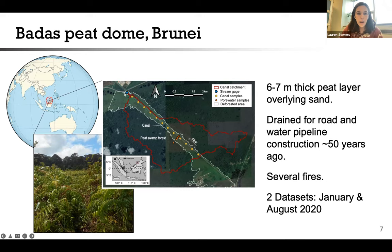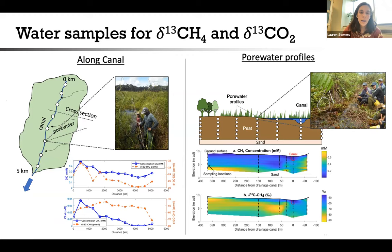We collected two data sets from this peatland, one from January and one from August 2020. We collected water samples that we analyzed for dissolved methane, dissolved carbon dioxide, or DIC, since we have an acidic peat water here, and then the delta 13C of methane and carbon dioxide. So we're analyzing those four things, and we took samples in two dimensions.